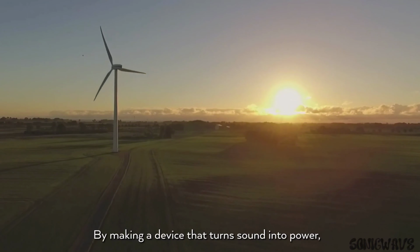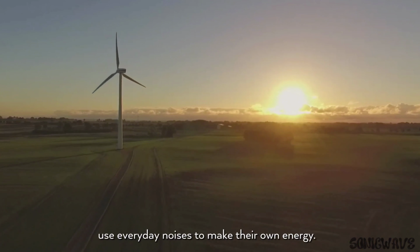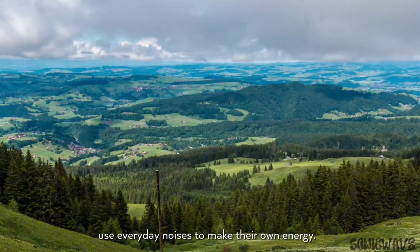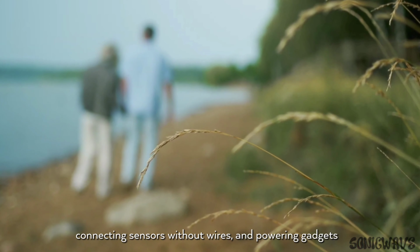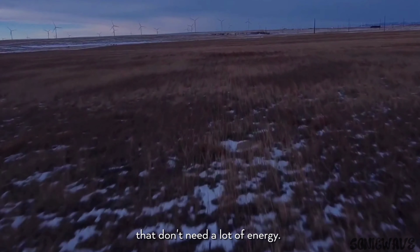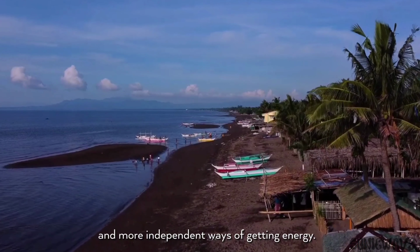By making a device that turns sound into power, we want to create systems that use everyday noises to make their own energy. This can be handy for things like monitoring the environment, connecting sensors without wires, and powering gadgets that don't need a lot of energy. It's a step towards better and more independent ways of getting energy.